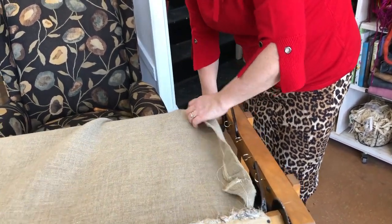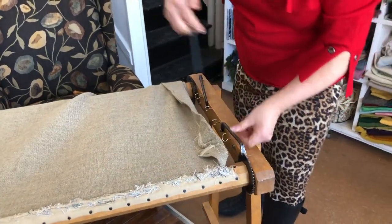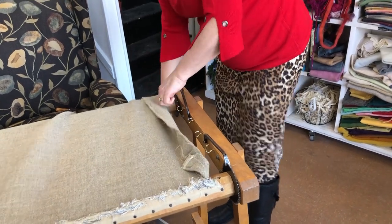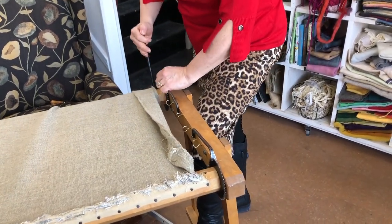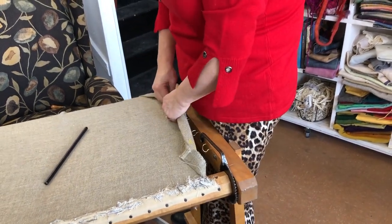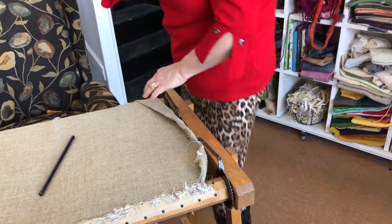You just roll it along, and you use these gears to tighten it up on both ends. It's so great. Oh, it's going to be so taut and so nice. I can hook here forever.